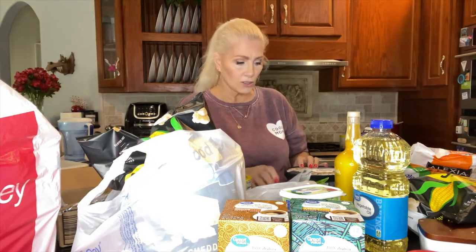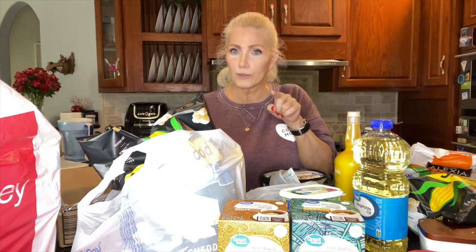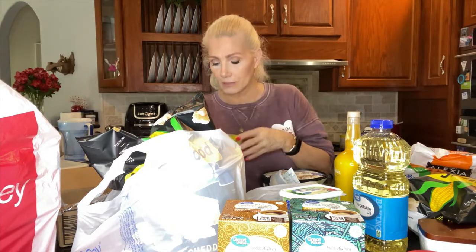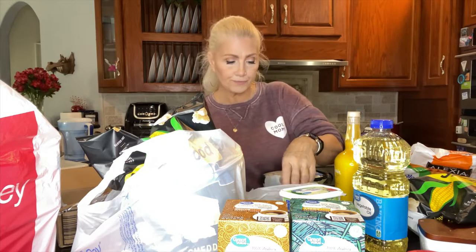It's delish. Tonight, I don't know if I told you or not, but we are making taquitos, and hopefully I will record that for you. I use the canned chicken to make the meat. They're going to be chicken taquitos.